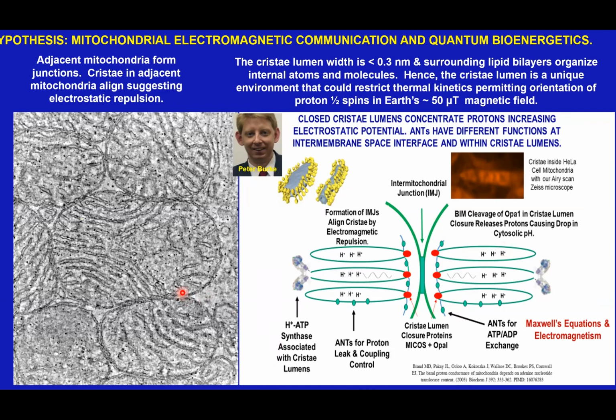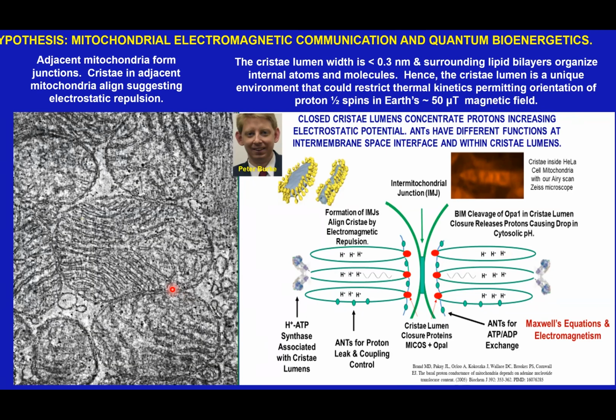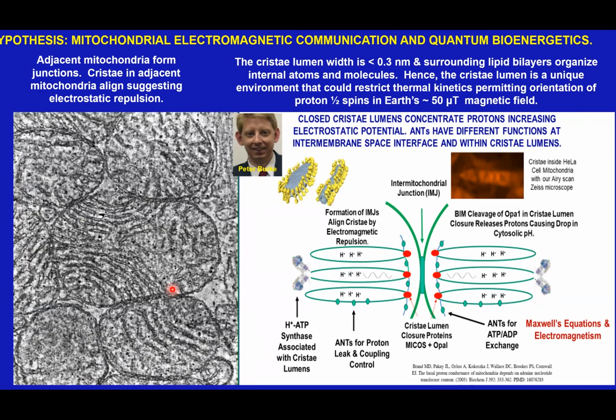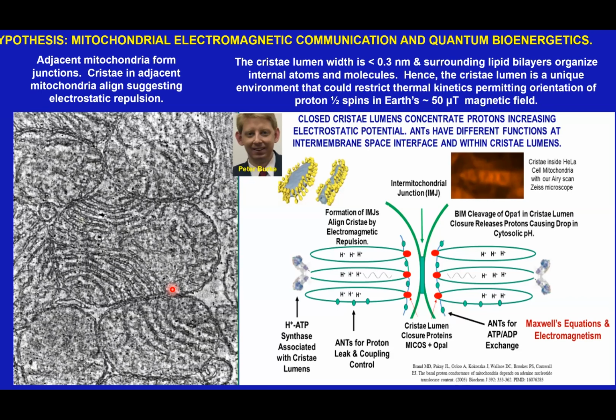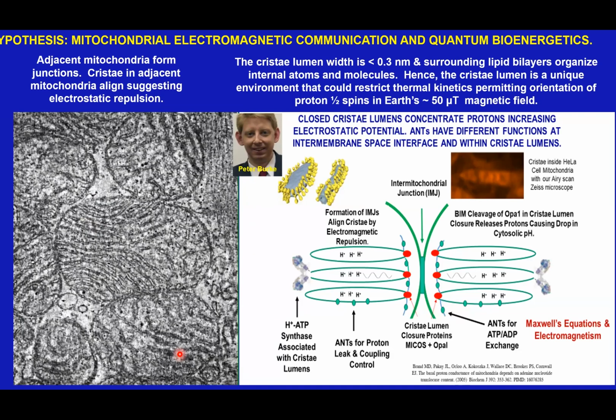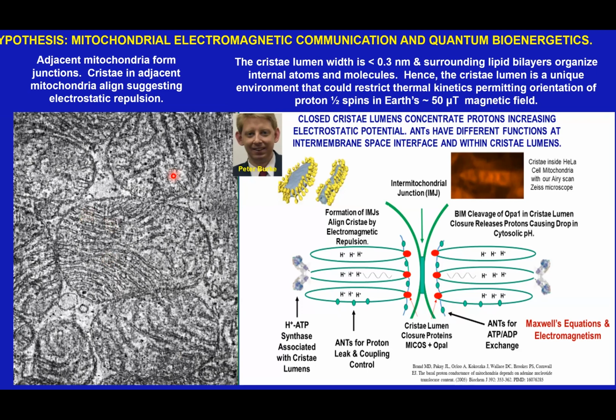I would like to call your attention to the left slide, where you see some mitochondria, and you see the thin lines going into the center of the mitochondria called cristae. And those cristae, as you can see, between different mitochondria are aligned, so that the mitochondrial cristae of one mitochondrion actually seem to flow with the cristae of the other adjacent mitochondria. Now, these mitochondria are linked together by something that looks like a synapse, although we really don't know what glues them together. But as far as we know, there's no physical interaction. There's no direct chemical interaction between the two adjacent mitochondria. So then the question is, why are the cristae aligned? And I'm going to argue that the cristae are aligned because of electrostatic repulsion.